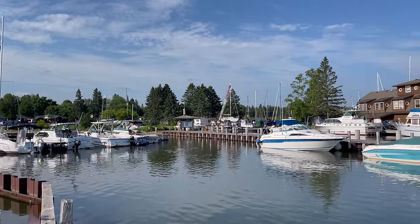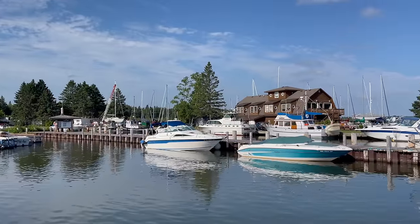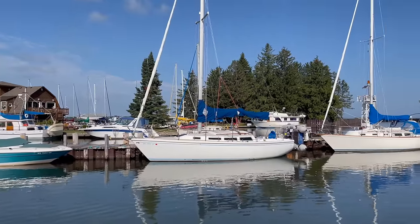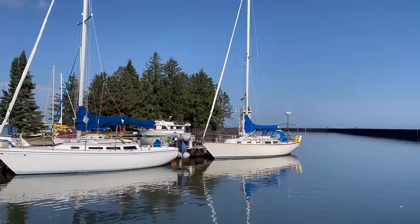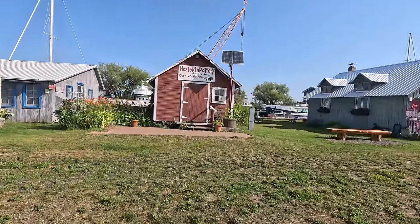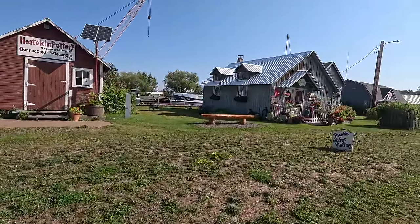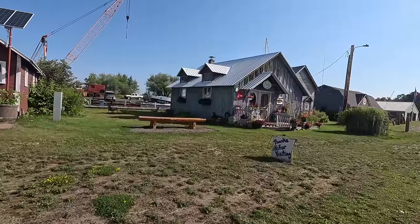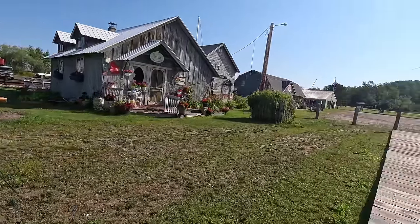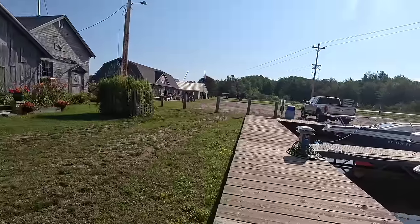Well, we'll mosey back towards the van. I had boats for years, and RVs are bad enough. These are like little gift shops. Pottery, antiques. That's cool.